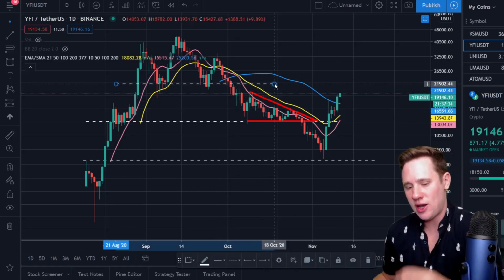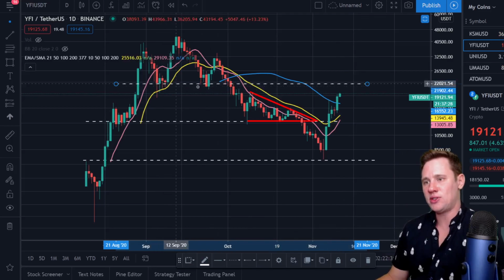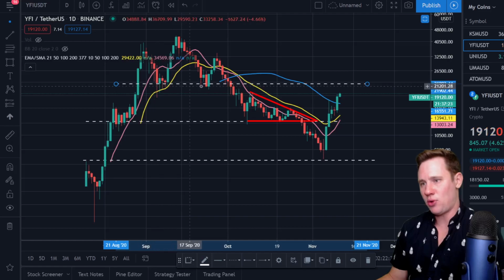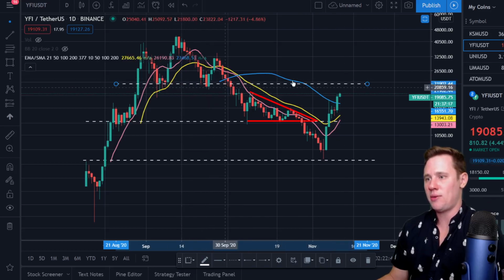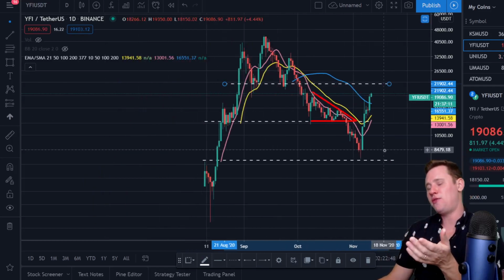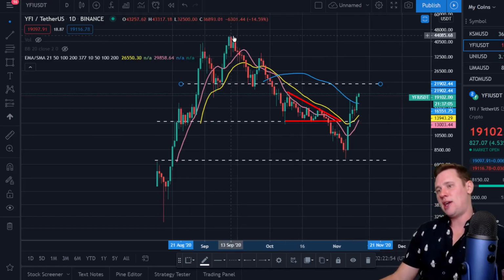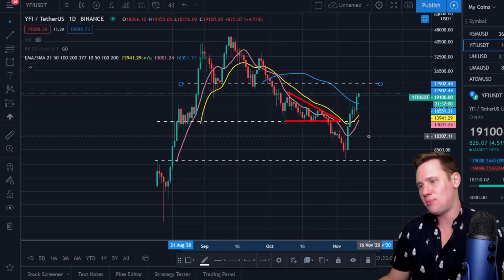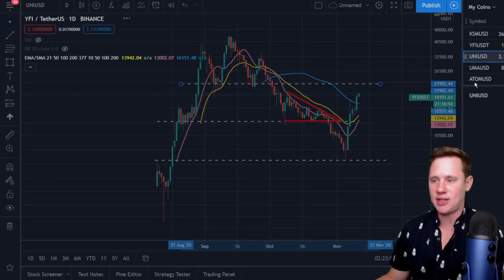I would say you're going to have resistance around 21,000, let's say. Basically, that was the support on this head and shoulders formation. You had support around 21,000, so we could see that flip as resistance. You break above that, we could be even more bullish on YFI. But if you zoom out and we get rejected and it comes back down this way, that will be a high, lower high on the macro. So YFI still has some proving to do, but the daily breaking above and closing above those moving averages is a nice step in the right direction.